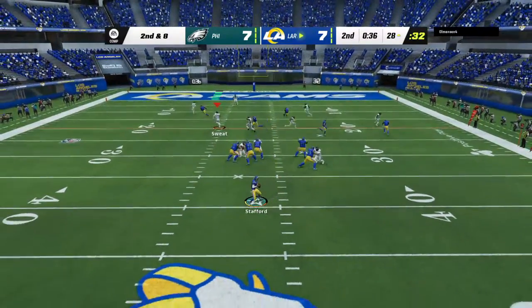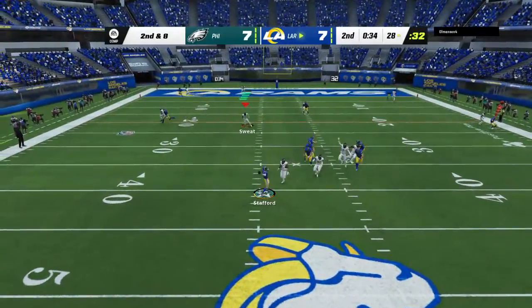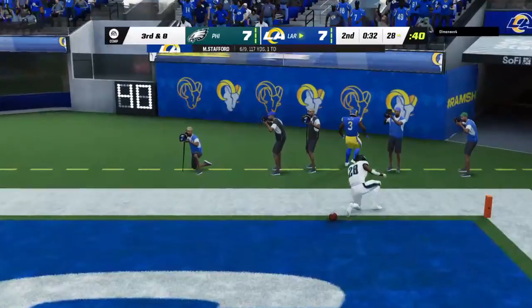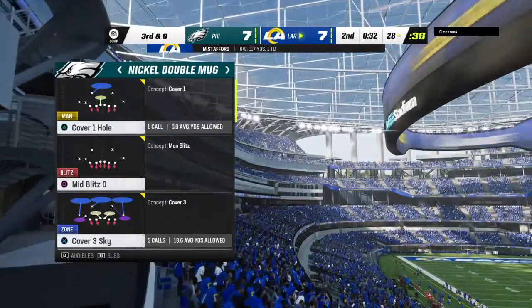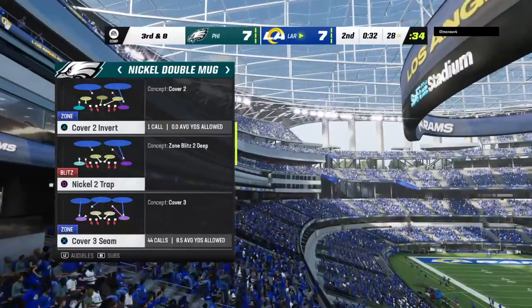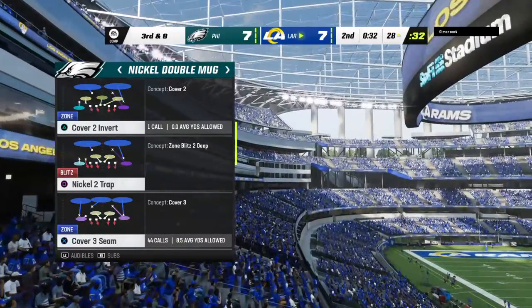Throwing again on second down. Stafford being chased out left. He's going to let it go deep for the end zone. And, oh, that one is going to wind up incomplete. Nearly an interception in the end zone. Probably should have been. Third down coming up.